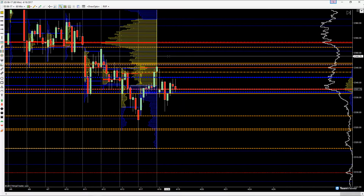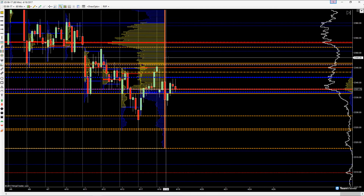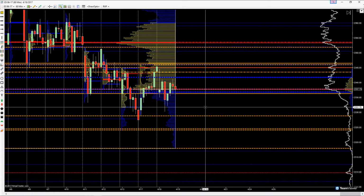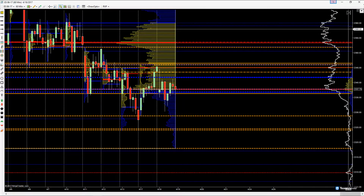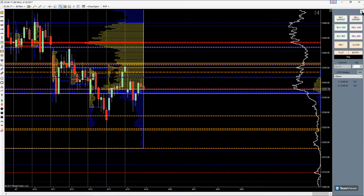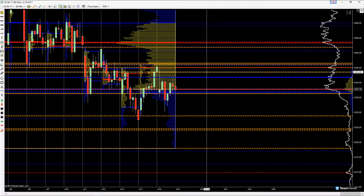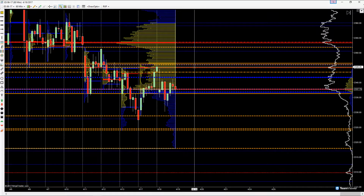All right, let's move our microcomposite over. Make sure VPOC stays where it was, which it did. And let's see where we're currently trading. And we know we're just above yesterday's high, 45.50 is where we are currently trading.